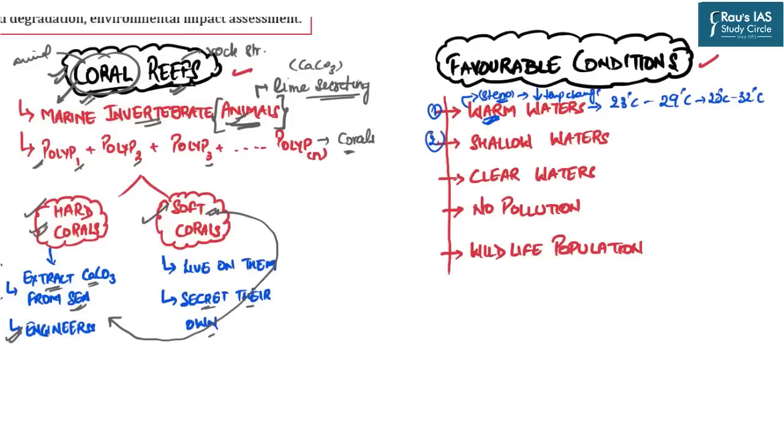The second important criteria is the shallow waters. Now, there is a simple logic for it, because if the waters are very deep, then sunlight will not be able to penetrate up to certain depths. But if the waters are shallow, then only the sunlight can penetrate up to the sea base, and that is why the temperature of the water in shallow areas will remain warm, that is within this particular range. So if you need to have warm waters, obviously you need to have shallow waters as well.